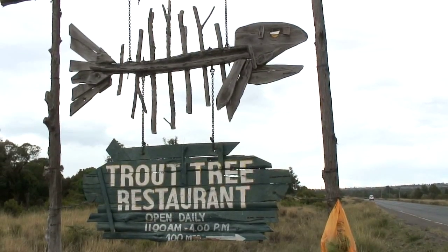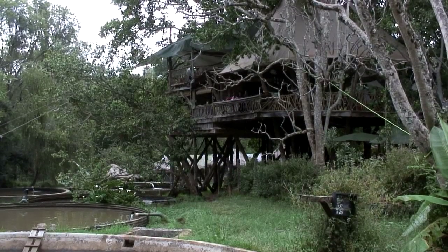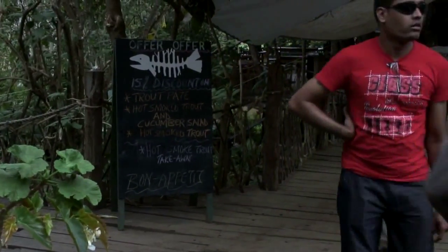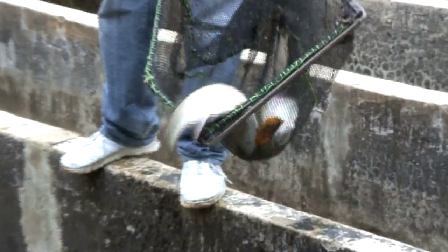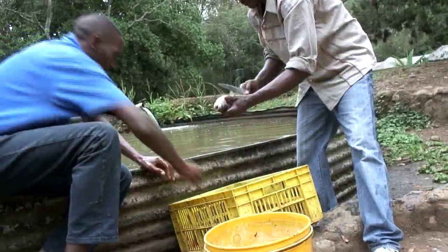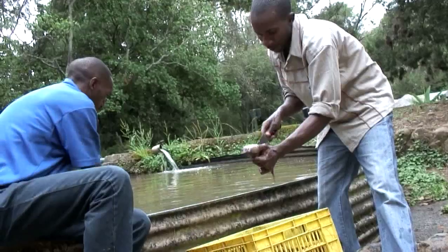This trout farm also has a popular restaurant and takeaway located in a tree. It's on the Trans-African Highway and worth a stop if you happen to be following Colonel Grogan's footsteps. In a hot country where the electricity supply is unreliable and meat goes off quickly, the best way to keep your lunch fresh is to keep it alive.